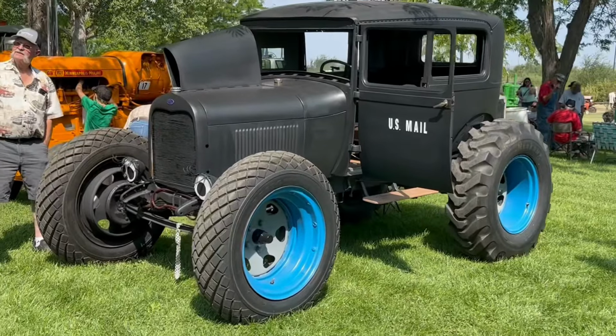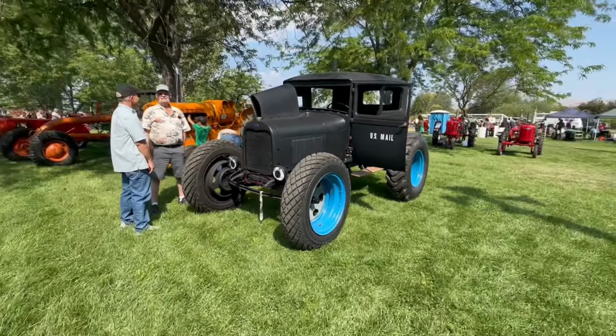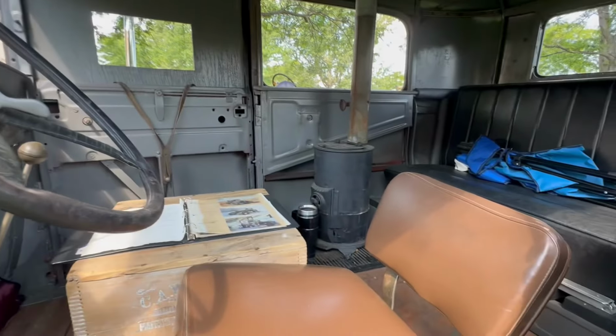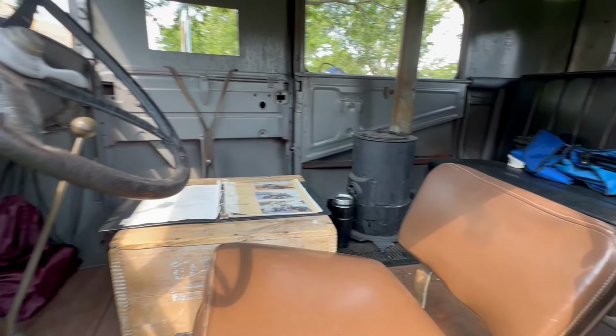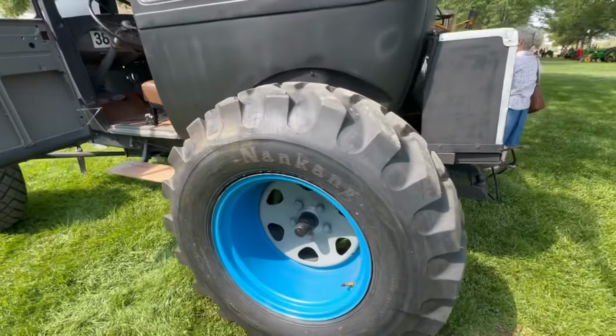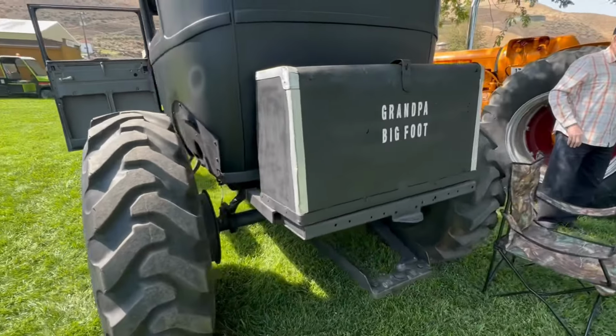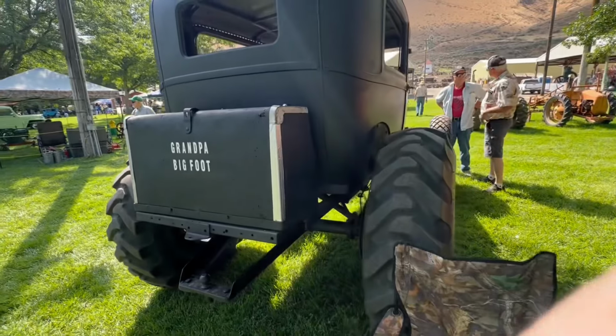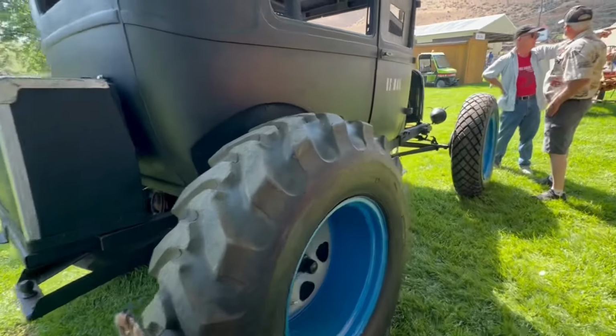Oh, this is sweet. Oh, this is really cool. Look at the little stove. Oh, sorry.